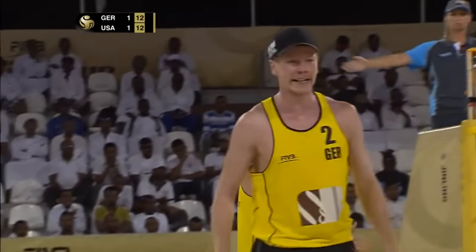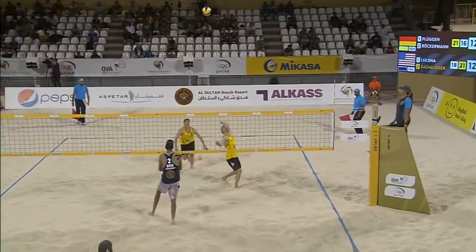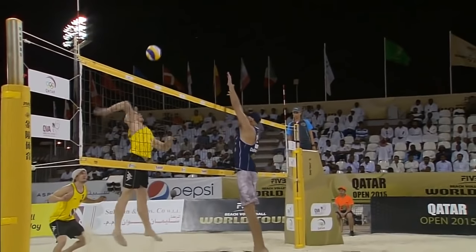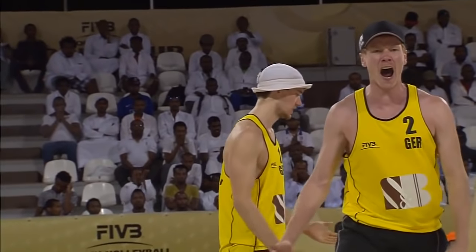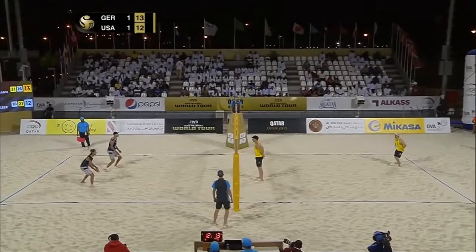Böckermann going head-to-head, nose-to-nose, toe-to-toe with Dalhausser, able to come out on top of the net. Plowed it right through the American, between the arms and off the top of the head. And look what it means to Marcus Böckermann. The Germans within 2 points of gold.